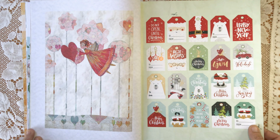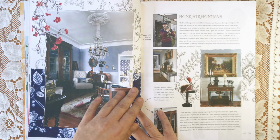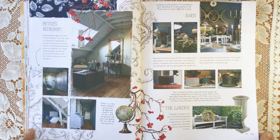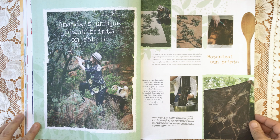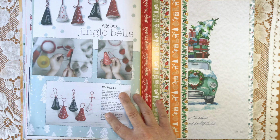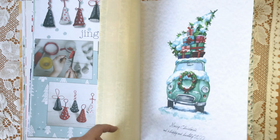These next two pages are glossy and are a cardstock. Here we have some glossy washi tape strips. How gorgeous is this picture? I love that one so much.